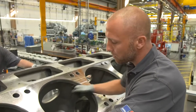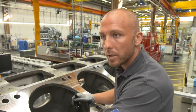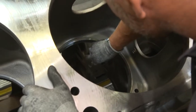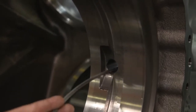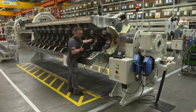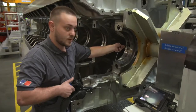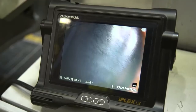We'll illuminate the entire crankcase, starting with the inlets, and then continue with the main oil channels. The two fitters' job is to detect any contamination. Tiny burrs or metal splinters in one of the channels could cause serious problems later. The main oil channel here has to remain free of dirt, dust, and splinters, which could, of course, destroy the engine.